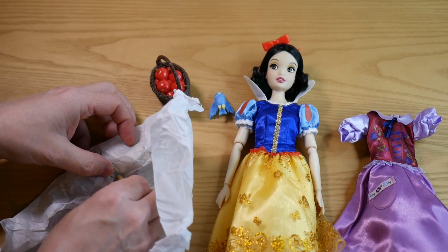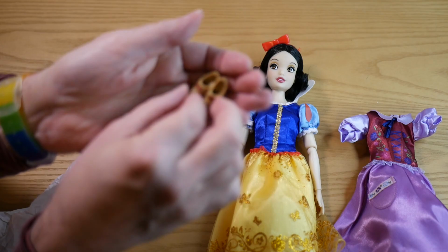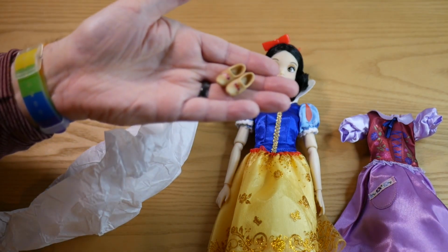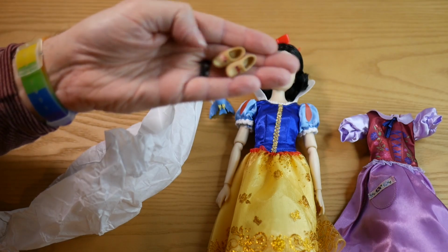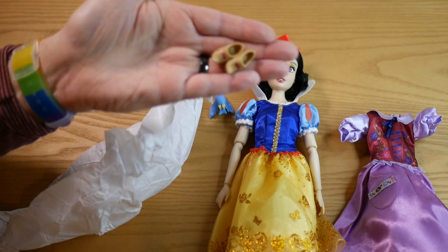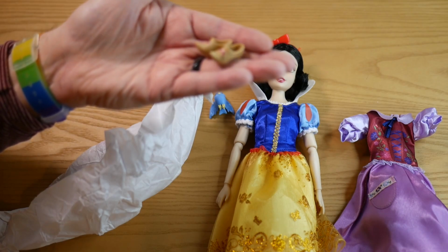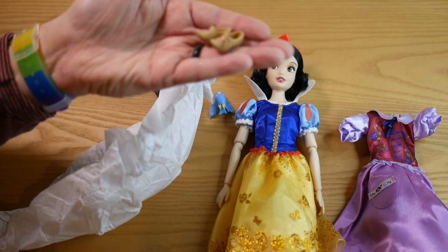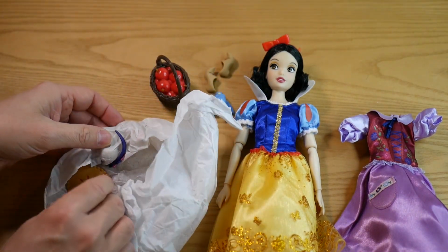We've then got the second pair of shoes, which are really cute. These are like a pair of clogs, which is quite nice. They've got painted detail on, like little roses on the front, or at least flowers. And they look wooden. They've got that kind of texture to them. So that is those. Let's see what else is here.